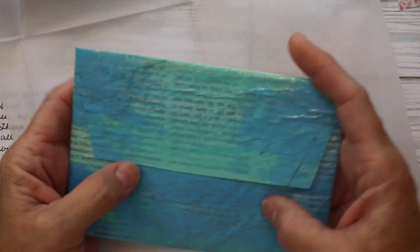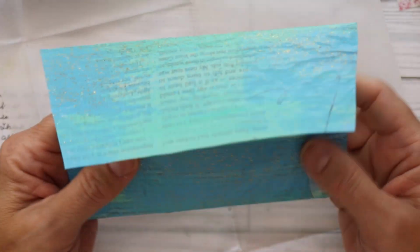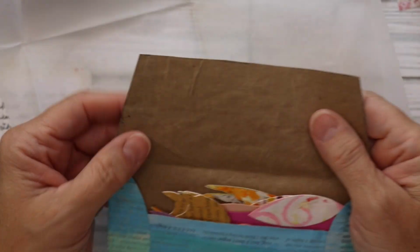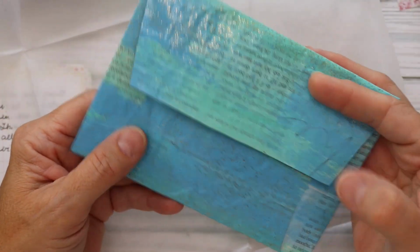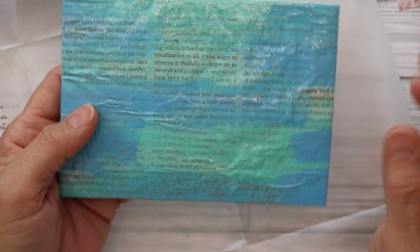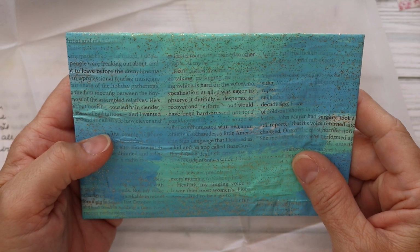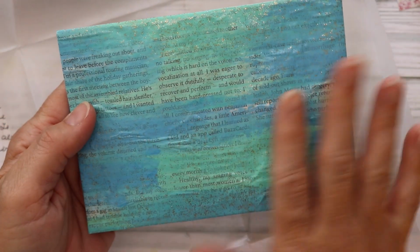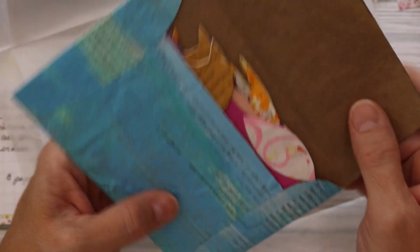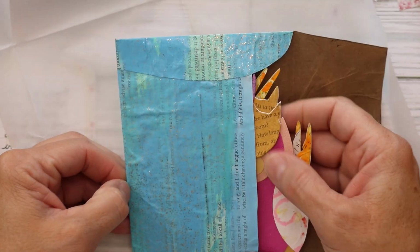Oh, look how pretty. That's so nice. So I just want to take a quick look at this. When we look inside, we've got brown paper. And then on the outside, we've got book page that is painted either with a brush or with jelly print. I'm not sure which one, but I love it. And then it's coated in glitter, and it's really so beautiful. So thank you for that.